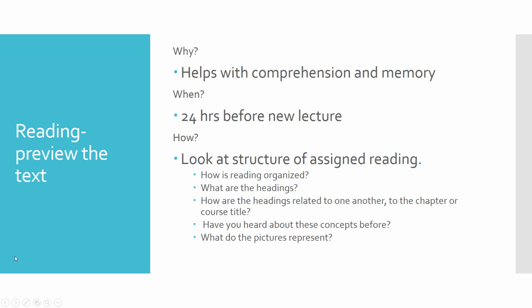Why do we read, or why do we preview the text? So as I said, we want to look at what are we responsible for reading before we jump in and read it. And the reason is it will help us with comprehension. As we discussed, we create a frame for the details, first and foremost. Once we have that frame, the details situate much more efficiently in our memory system.